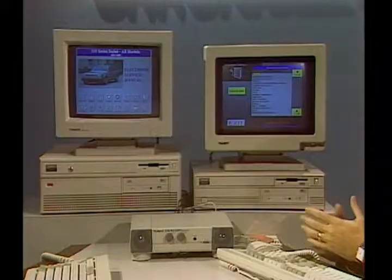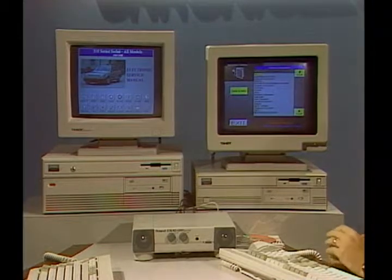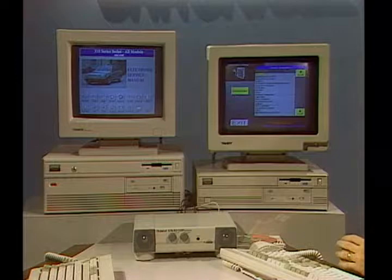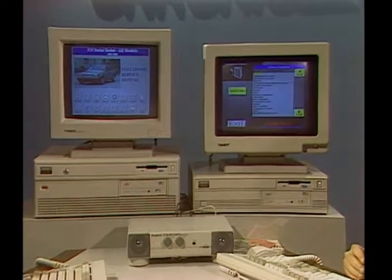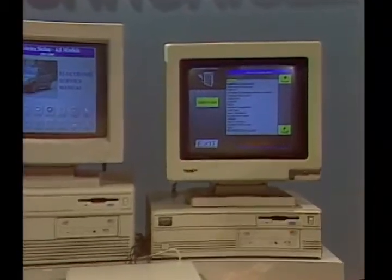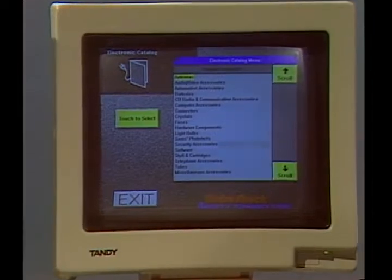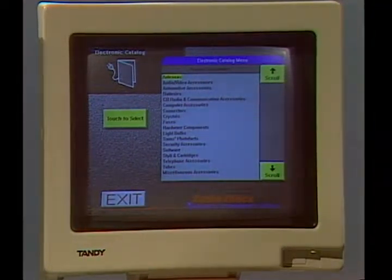We have a 2500 SX20, which is a 386 SX 20 megahertz machine, and then we have a 33 megahertz 386 DX machine. I've got several different types of applications I'd like to show you today: business, education, and consumer. These both have integrated CD-ROM drives? You bet. These are complete integrated systems, straight out of the box. They are true MPCs, multimedia PCs. They've got RAM memory, they've got hard drives inside, the CD-ROM drive integrated, as well as the soundboard and software.